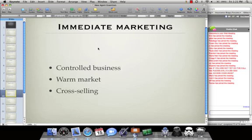In fact, right now, immediate marketing. What are the immediate things you can do to generate leads as a new agent? First thing you can do is very easy: controlled business. When we say controlled business, we're talking about you, your family, your friends, people that you don't necessarily have a business relationship with, but a very strong familial or friendship relationship.